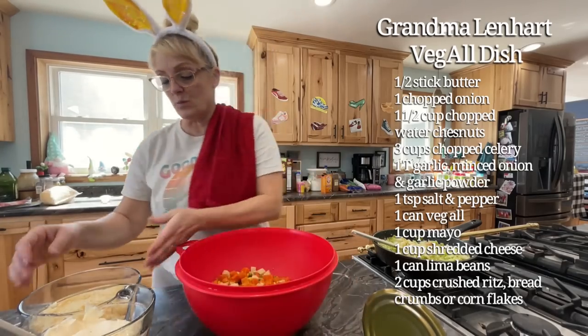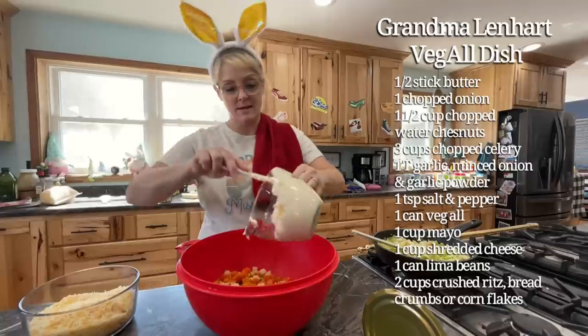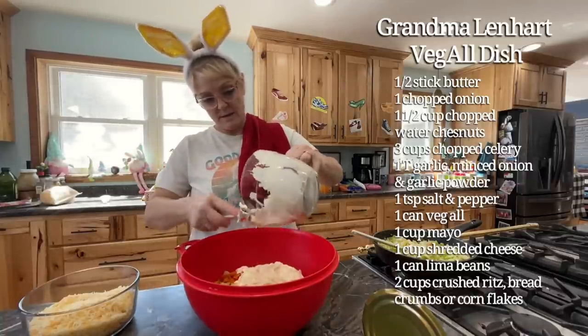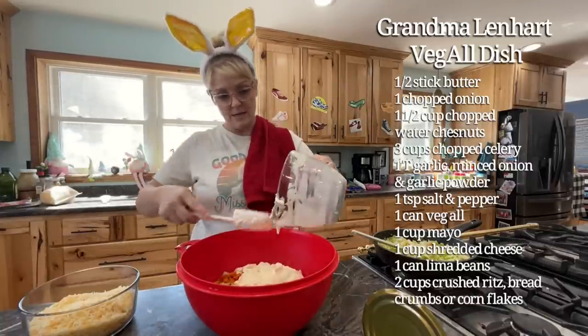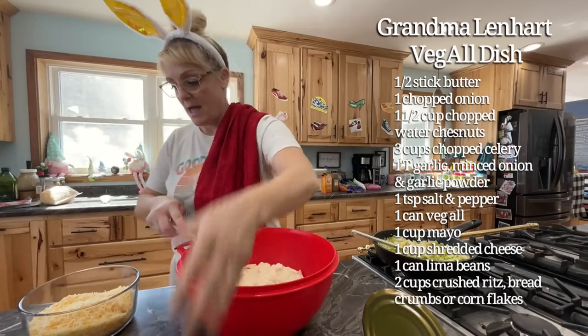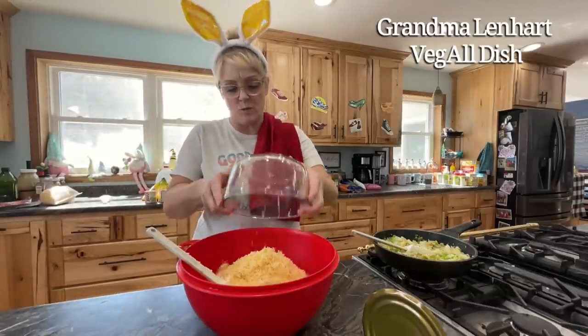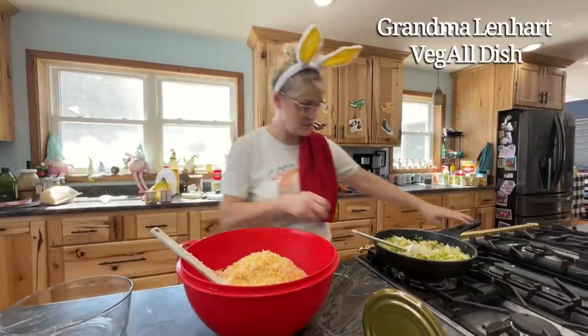And then it's one cup of mayonnaise. I love mayonnaise. So one cup of mayonnaise. And then 2 cups of shredded cheddar cheese. Actually, it's 1 cup. 2 cups of shredded cheddar cheese.